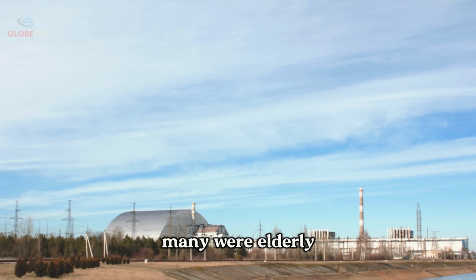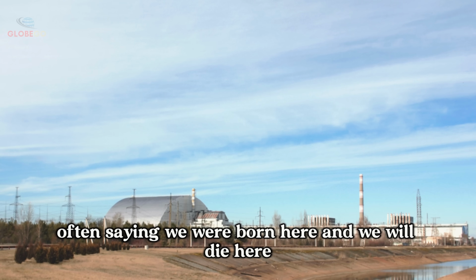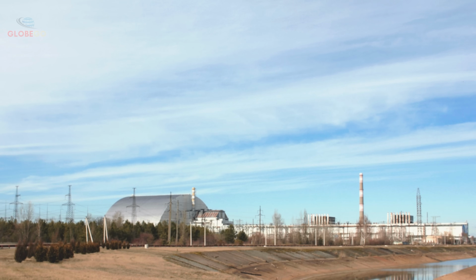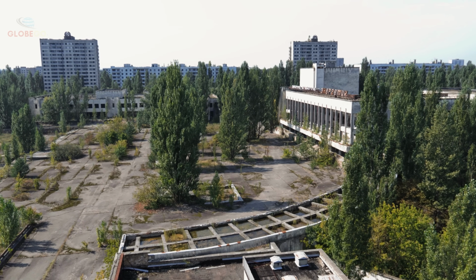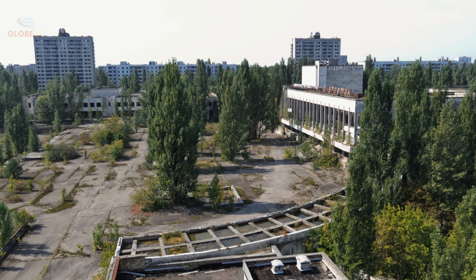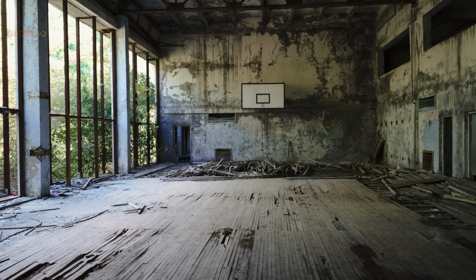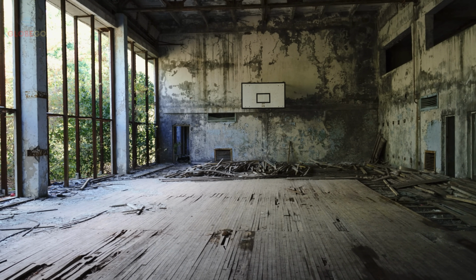Many were elderly and expressed a strong connection to the place, often saying, "We were born here, and we will die here." Today, a group called Chernobyl Revival supports those still living in the exclusion zone with everyday needs. But the most chilling stories often come from visitors who encounter more than they bargained for.